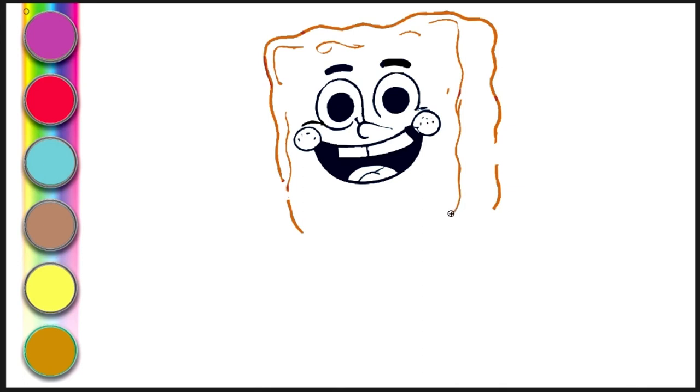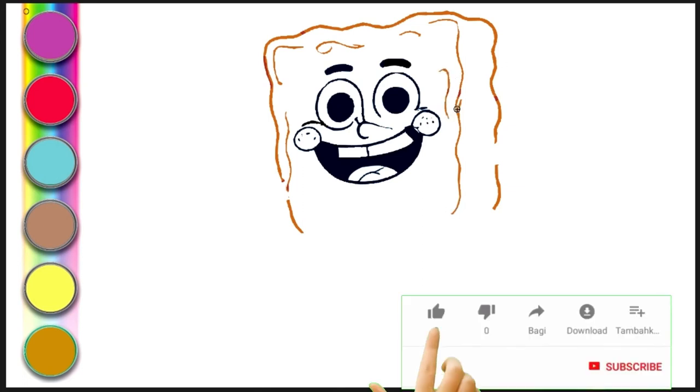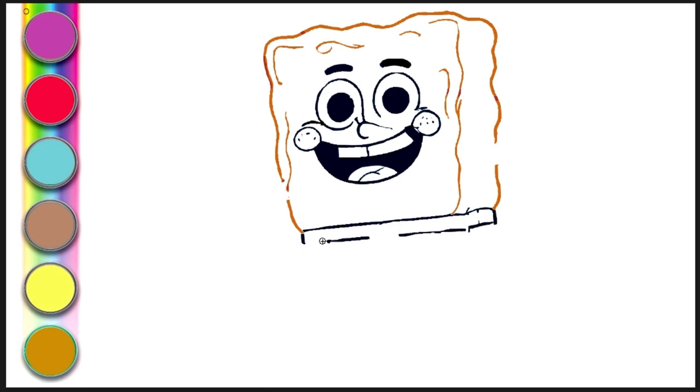Despite living under the sea, SpongeBob is afraid of the dark. He always sleeps with the light on and gets scared easily in dark places. Ironically, even though he lives in water, SpongeBob also can't swim. He was always drowning or drifting in the water.